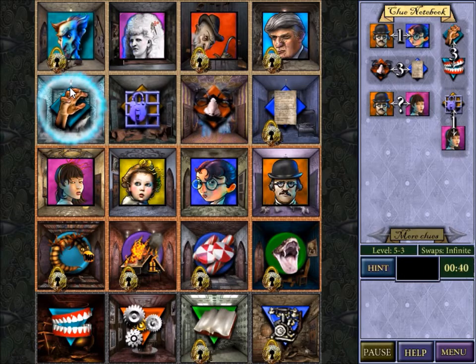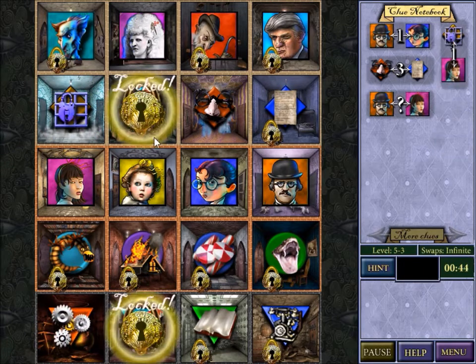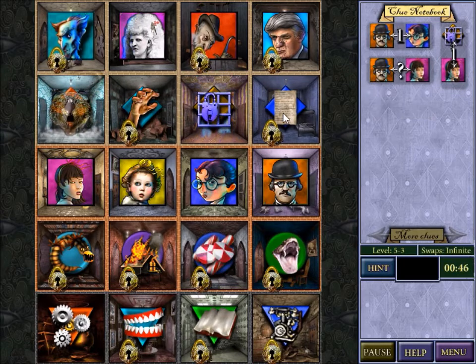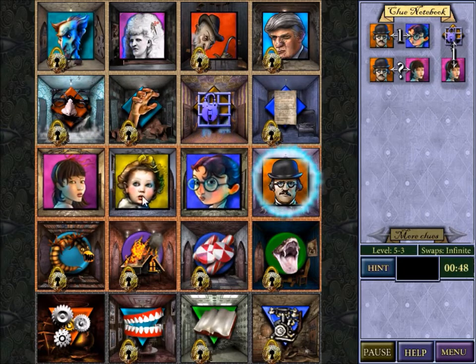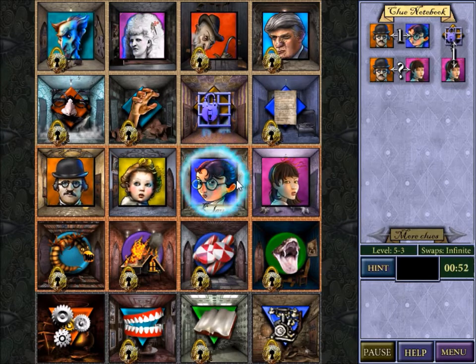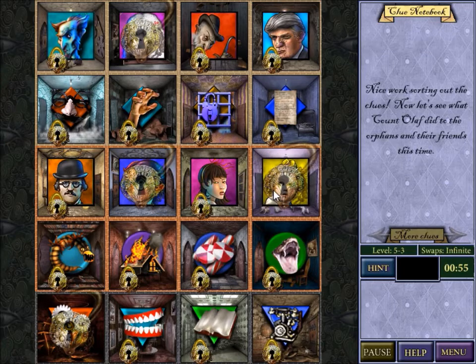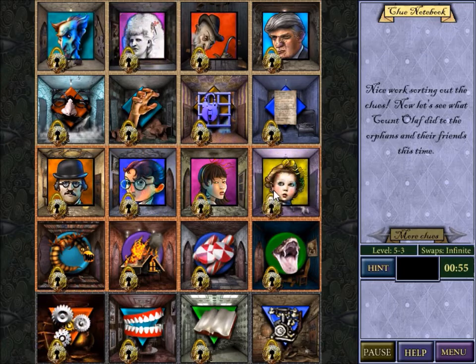Okay, so let's see. Hand is above the teeth. Eyes are to the left of that. Mr. Poe is to the left. Okay, well, okay. Violet's underneath there. Oh, I've got this. All right.